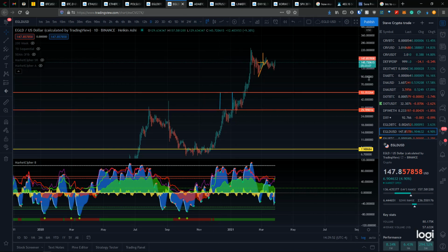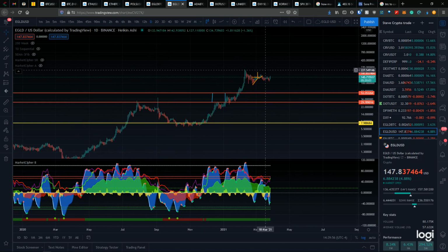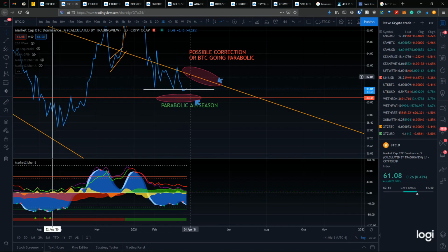In dollar terms, look at this thing. I mean, this is probably one of the best charts in all of crypto right now. Cardano is still struggling here. We'll have to see what happens with the Bitcoin dominance, but these things can turn on a dime, guys, right? Bitcoin dominance can be going up all the way up to here and get rejected and start breaking down below here.